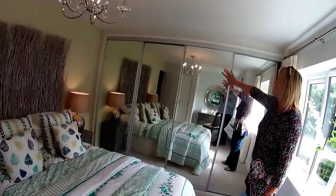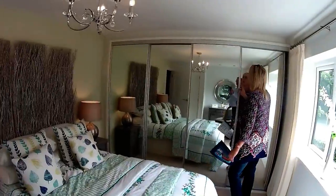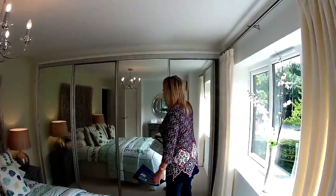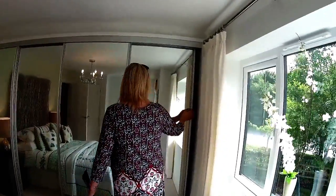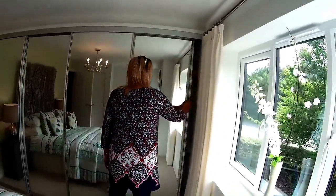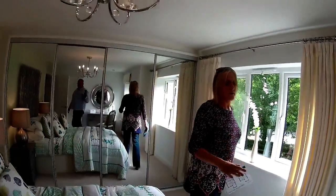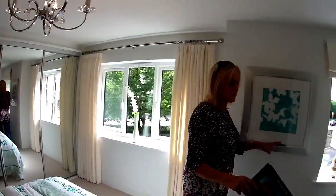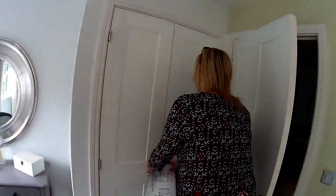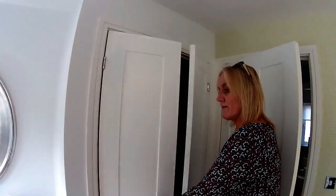So, a whole bank of wardrobes along that wall. That's great, isn't it, for space, for your storage. Which way do they go? They don't. Oh, I see. Okay, there you go. So, you've got two windows, and as you can see, letting in lots and lots of light. But a dressing area, there's more doors here behind the door. There we go, so that's a wardrobe as well, or cupboard, or whatever you want it.